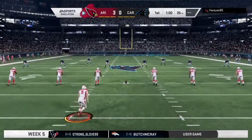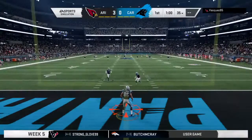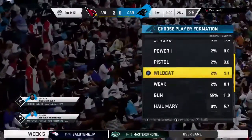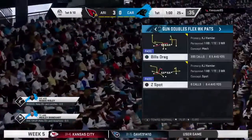And things were a little leaky in the beginning on that drive, weren't they? But how about the front seven? As they got closer to their goal line, things stiffened a little bit, forced the field goal. Here we go. Here we go. The Panthers take over first and 10 at their own 25-yard line.